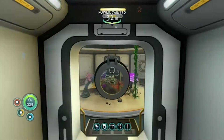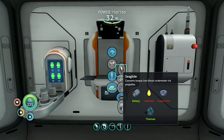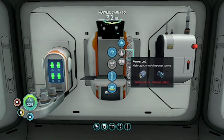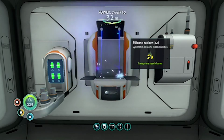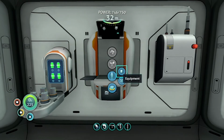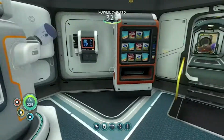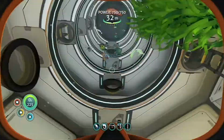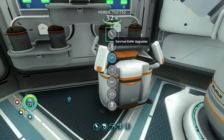Yay! And I think I can make a deep sea diving suit or whatever, which I should probably make. Right now I need to remember how to make it. Battery and silicon rubber. It's probably what I was trying to make over here. Equipment. Reinforced dive suit. Synthetic fibers, diamond and two titanium. I need to find a lot of titanium for my plan. So, scanner room. Don't use it a lot, but when I do use it, I use it. Does that make sense? That's what I need. Fin.